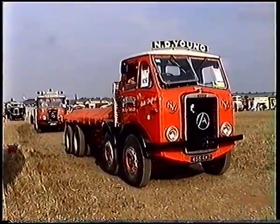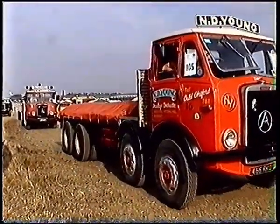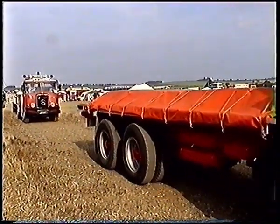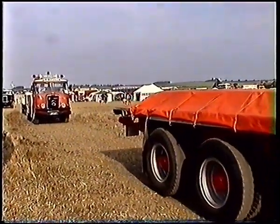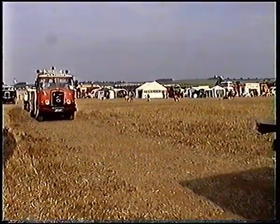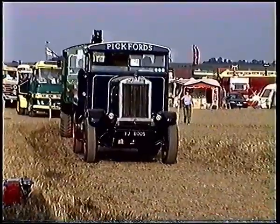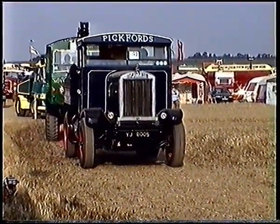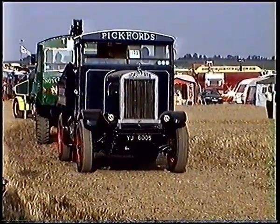And just look at this, the Atkinson 8-wheeler. They hung on for a long time to that separate radiator grille out the front. Even on their later fiberglass cabs, they still had the separate radiator grille showing out on the cab, although it wasn't absolutely essential. Scammell heavy haulage tractor. And as you can see, it's in Pickford's livery. Well, Pickford's, of course, used a lot of vehicles of this type.